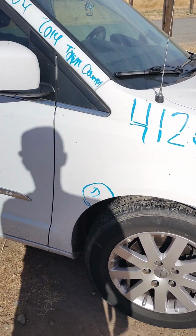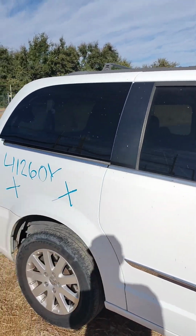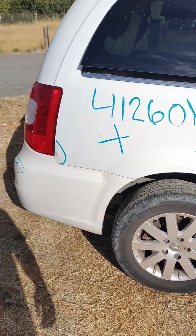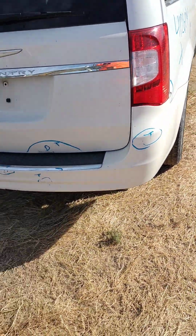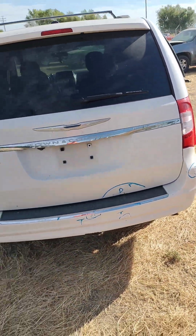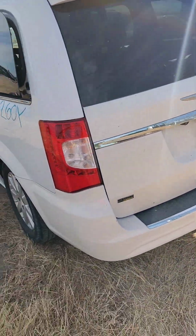Got a dent right there in the fender. These doors look good. The quarter panel back here is no good. You see the rear bumper's got paint problems. The deck lid's got a dent on it and a paint problem.